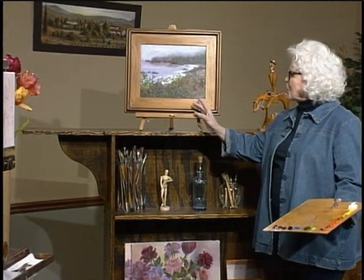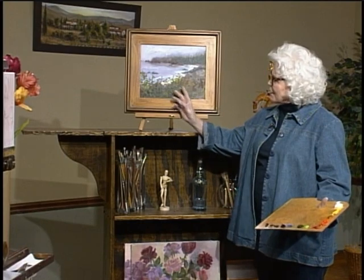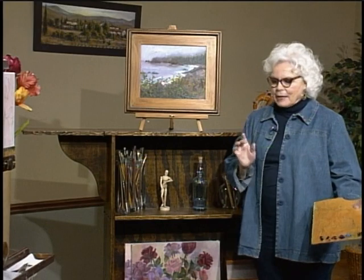I took it back to my home studio and I just added a little more color here and there and some leaves in the foreground. And I pretty much left the rest of the painting alone because it had that atmospheric quality that I really liked. Now today, I'm going to ask you to use your imagination a little bit.